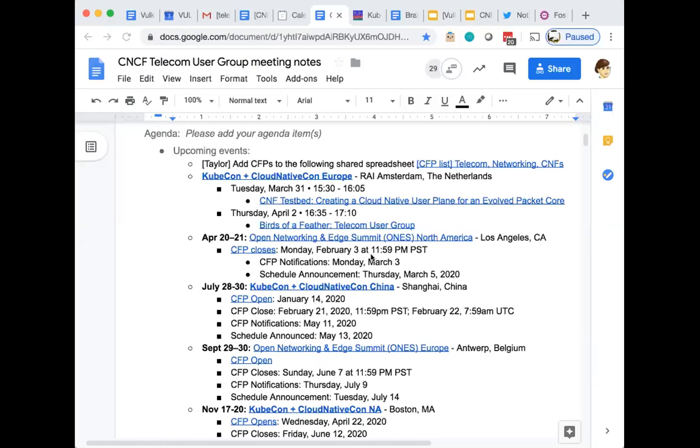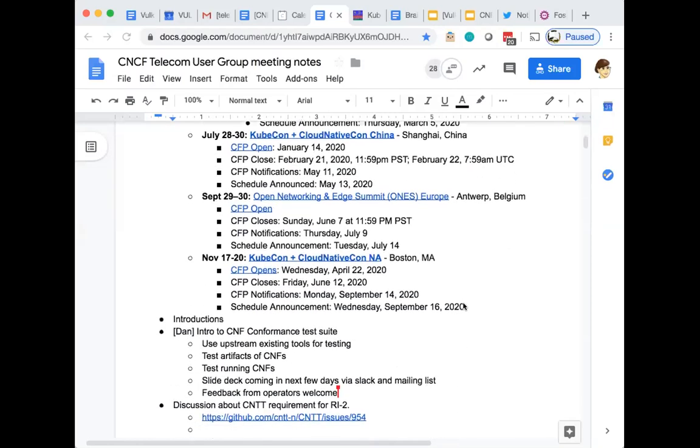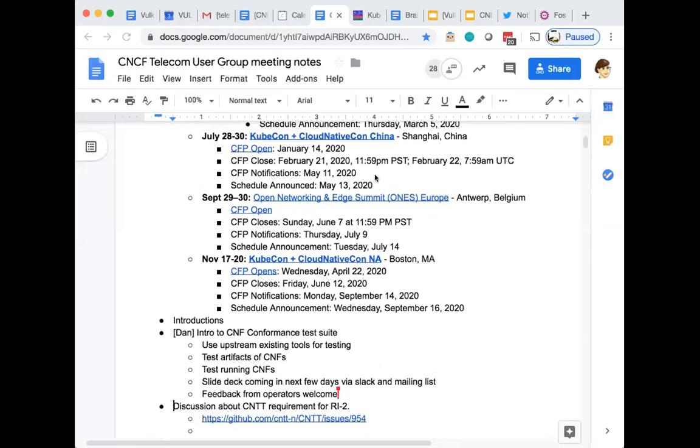In April, there'll be the Open Networking and Edge Summit North America. CFPs closed today, and the schedule will be announced on March 5th. KubeCon China, the CFPs are open for July, and those close on the 21st of February. Then in September, we'll have Open Networking and Edge Summit Europe. The CFPs are open for that as well and close June 7th. And then later on in the year, we've got KubeCon in Boston in November, and the CFPs are scheduled to open up in April for that event.